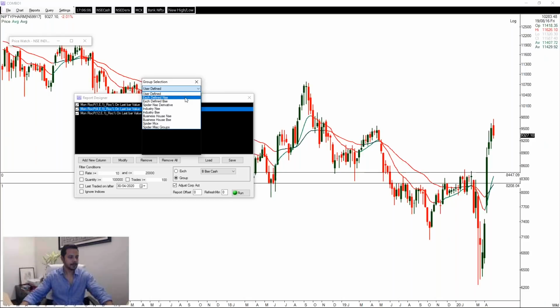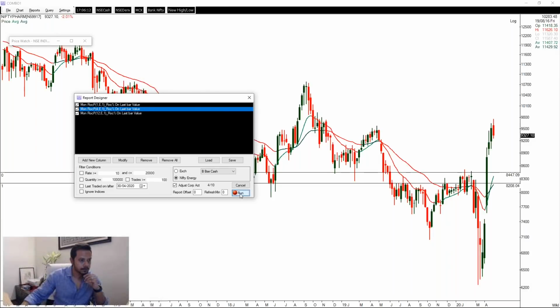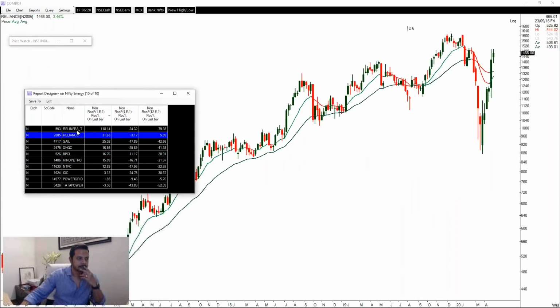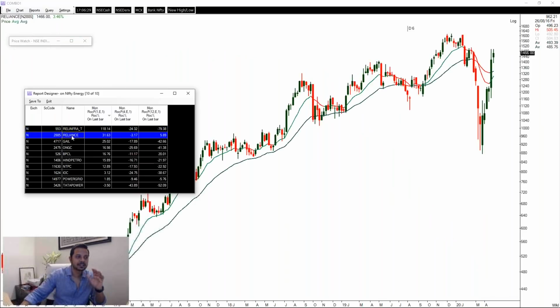What about energy? Now, to understand energy, I'm going to go to the report designer and quickly run the same thing. Exchange defined by NSE. I'm going to run the same thing on the energy stocks. I will not export this to an Excel sheet. It will take some time. What I'll do is show it right in front of you, and you would definitely see that Reliance Infra over here is showing up.